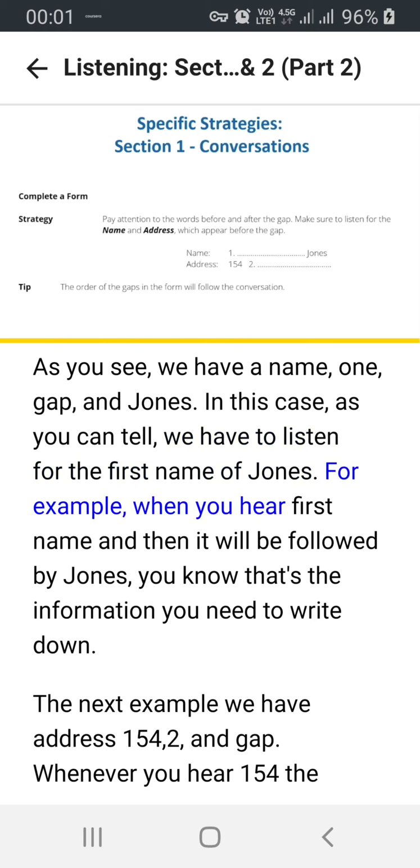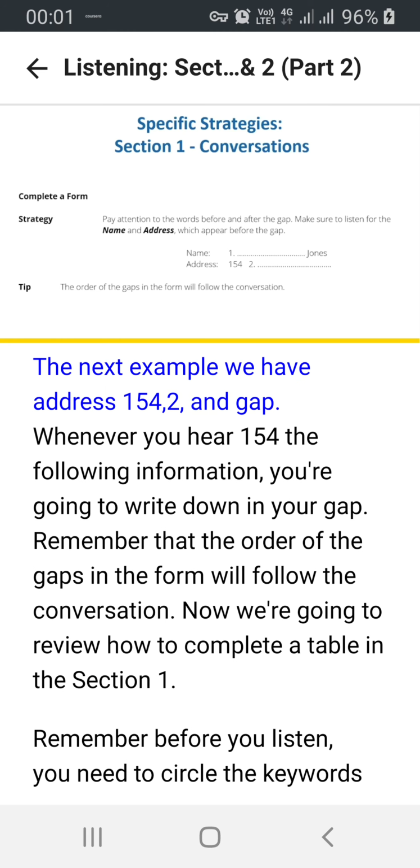So for example, when you hear first name and then it will be followed by John's, you know that's information you need to write down. The next example we have is address 154, 2, and gap. So whenever you hear 154, the following information you're going to write down in your gap. And remember that the order of the gaps in the form will follow the conversation.